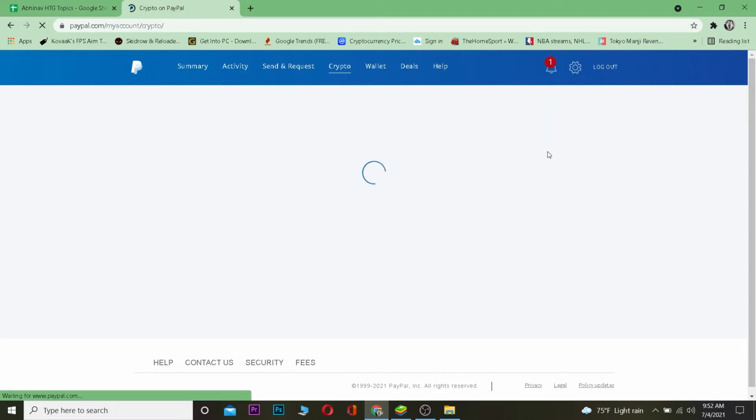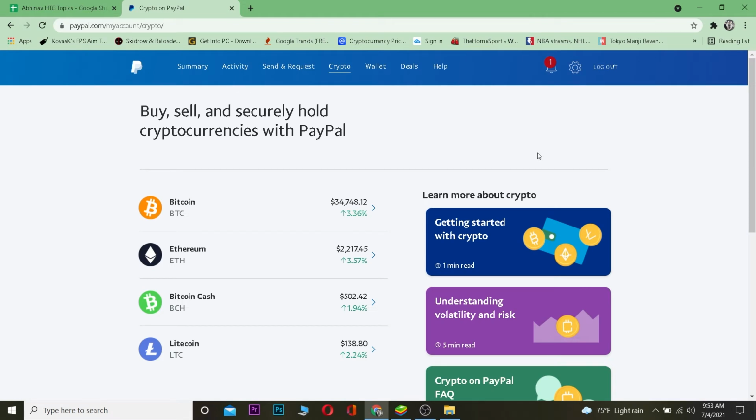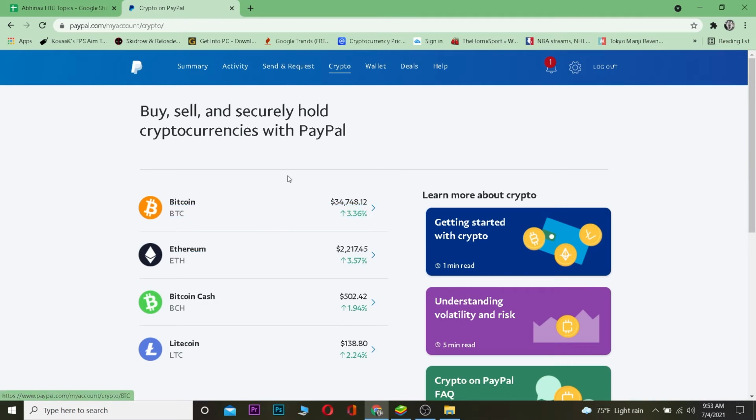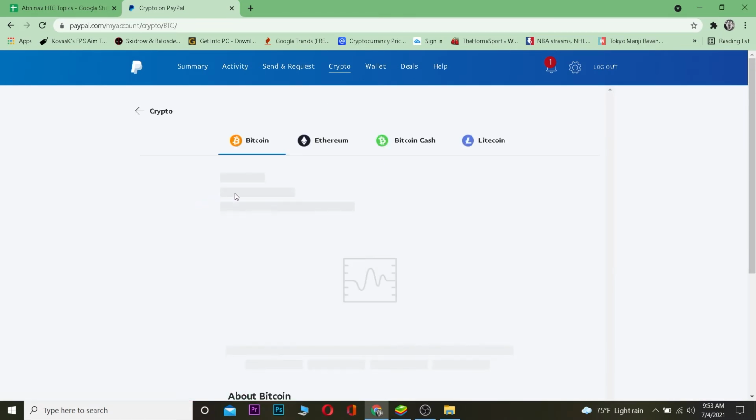So this is the new section over here. If you're on phone and you don't see that, then basically you need to update your PayPal, alright? So make sure to update your PayPal if you don't see the crypto section. But if you're on the website, you can directly come over here. So these are the cryptocurrencies which PayPal allows you to trade on. So we want to buy Bitcoin. So we're going to click on Bitcoin.